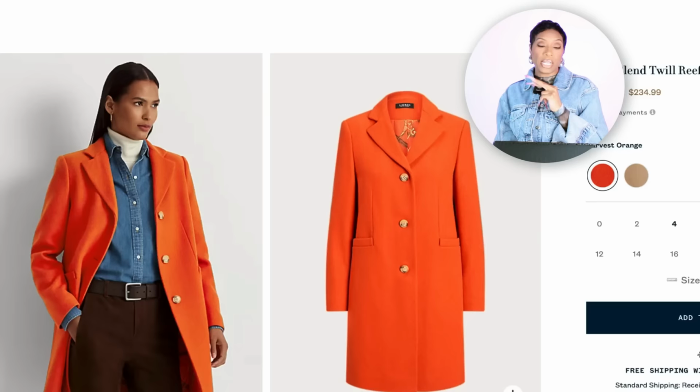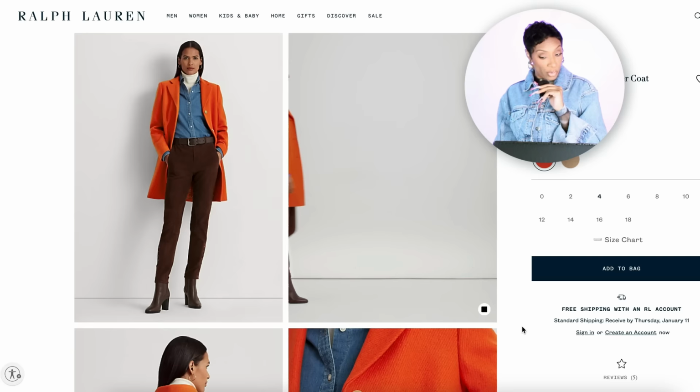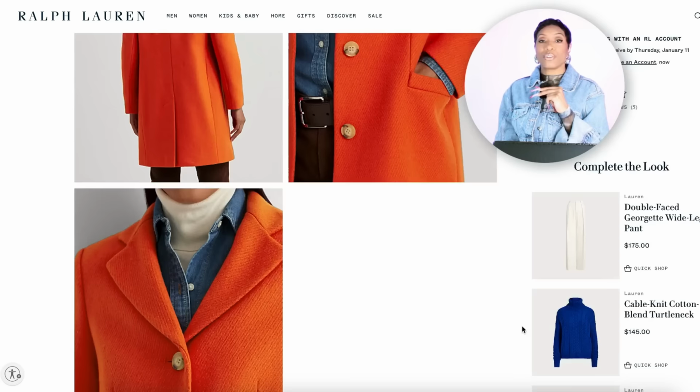Now I found another one by Ralph Lauren. This is the Wool Blend Twill Reefer Coat. Do they know what reefer means? Anyway, it's on sale right now for $235, marked down from $300. So we like this one as well.